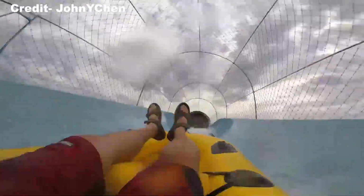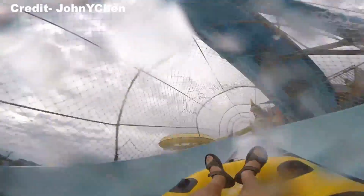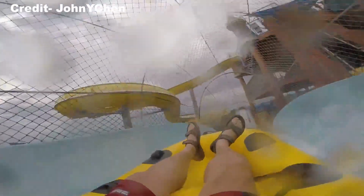This slide opened in 1996, and it truly showed what water coasters were capable of. The ride was far longer and more reminiscent of a roller coaster than the earlier water coasters. Master Blaster would be named the best water slide in the world 11 times between 1998 and 2009.